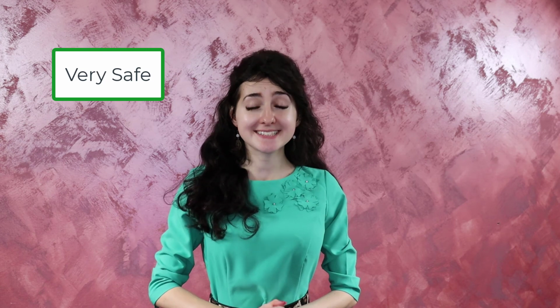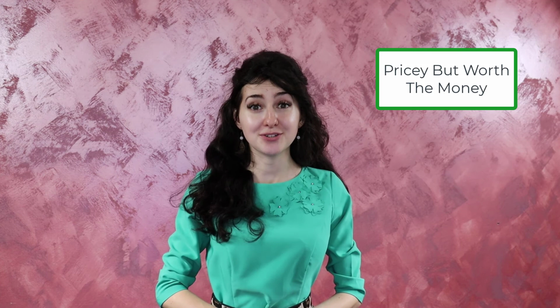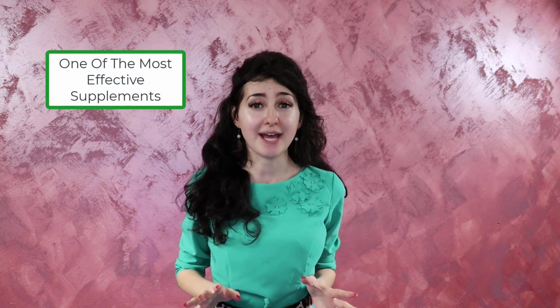It doesn't cause any side effects on a regular basis, and its price could be a lot higher for its value. Now, there are very few supplements that I can praise so highly, and I'm not talking about bone supplements only here. In fact, OsteoMD remains one of the most effective health supplements all around. In fact, when it comes to bone health, it's by far the best. So if there's a product that can help you, it's definitely this one.